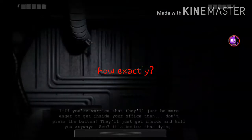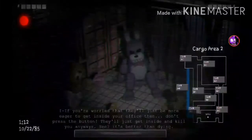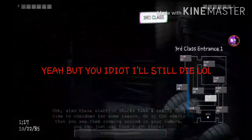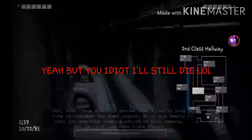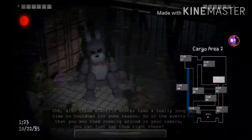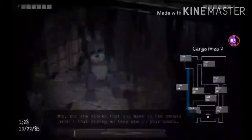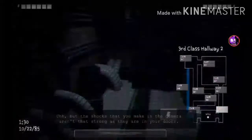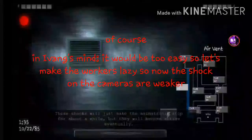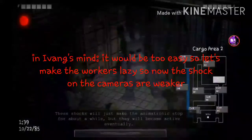And if you're worried that they'll just be more eager to get inside your office, then don't press the button. They'll just get inside. Also, these electric shocks take a really long time to cool down for some reason. So in the event that you see them roaming around in your camera, you can just zap them right there. But the shocks you can do through the camera aren't as strong as they are at your doors. These shocks will just make the animatronic stop moving for a while, but they'll be active eventually.